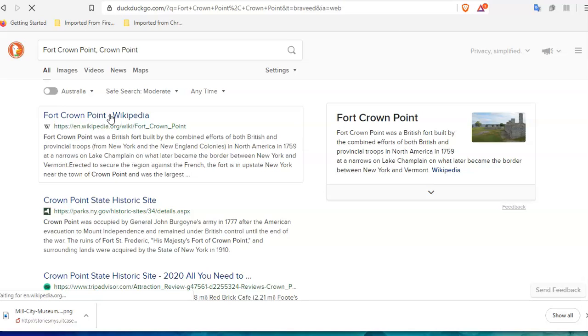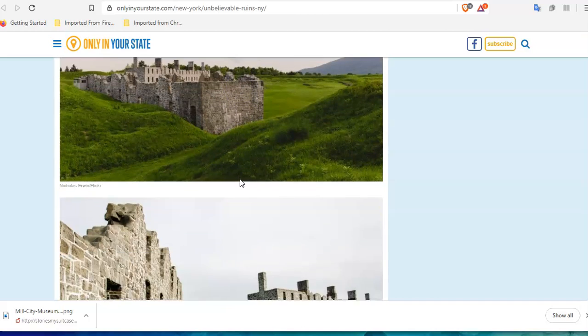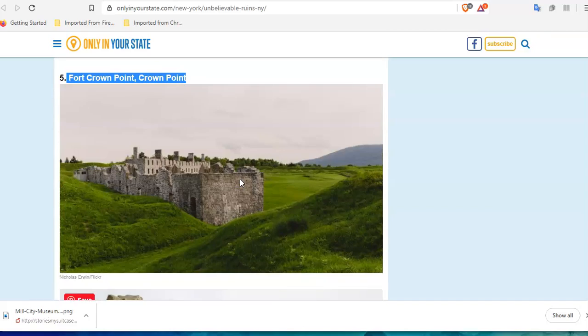What does Wiki say about Fort Crown Point? Built by the combined efforts of both British and provincial troops from New York and the New England colonies in North America in 1759, guys. 1759. Basically, the story goes that the colonists, or the invaders, hit that part of America up near New York in the late 1600s, sort of the 70s, 80s. They were starting to make inroads, and within 100 years or less, they built this castle. I mean, what the hell?